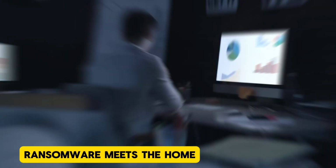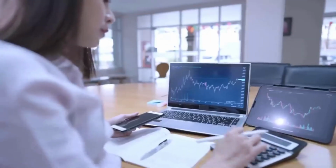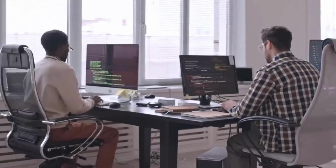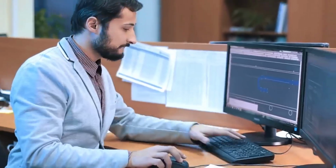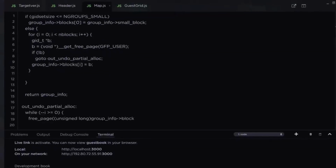Ransomware meets the home, paying to use your lights. Imagine having to pay a hacker just to turn on your lights. With the rise of interconnected smart homes, ransomware attacks are shifting from computers to essential household systems.